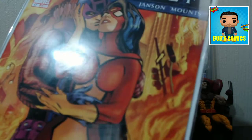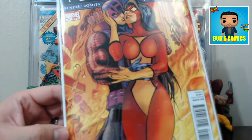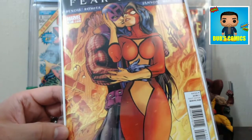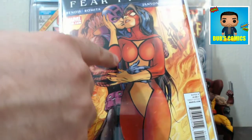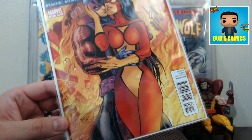The background, the fire. And then with Spider-Woman, they just kind of did almost like a charcoal cover. To me, a charcoal drawing. All the lines are very clean and very neat, and not a whole lot of definition or detail between them.